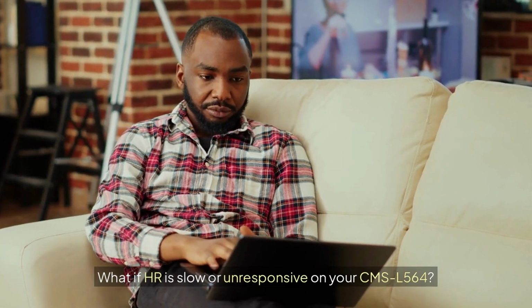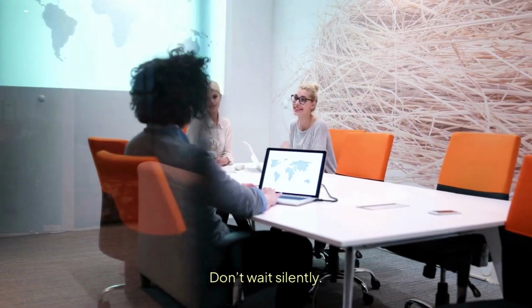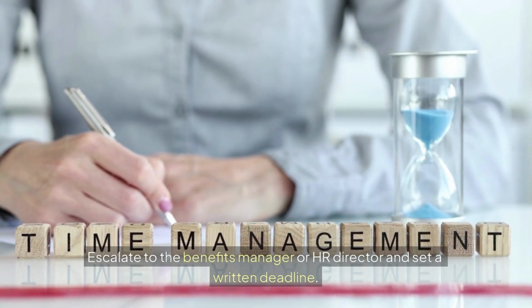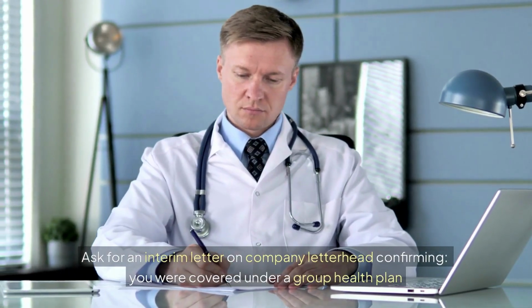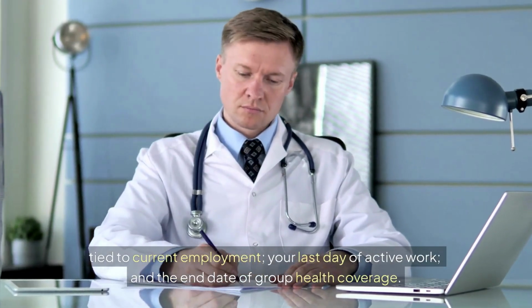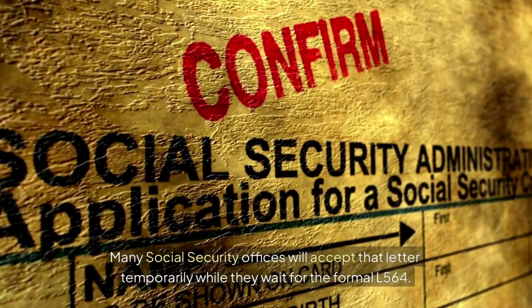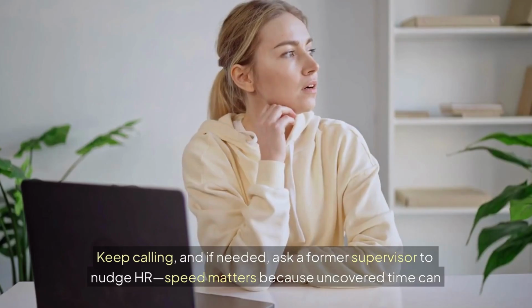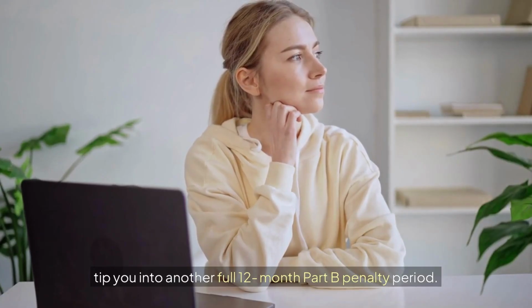What if HR is slow or unresponsive on your CMS L564? Don't wait silently. Escalate to the benefits manager or HR director and set a written deadline. Ask for an interim letter on company letterhead confirming you were covered under a group health plan tied to current employment, your last day of active work, and the end date of group health coverage. Many Social Security offices will accept that letter temporarily while they wait for the formal L564. Keep calling, and if needed, ask a former supervisor to nudge HR. Speed matters because uncovered time can tip you into another full 12-month Part B penalty period.